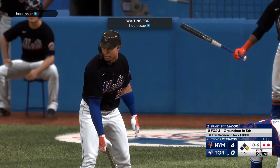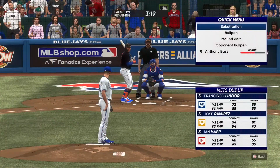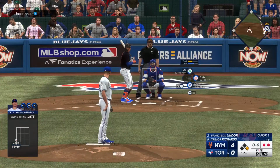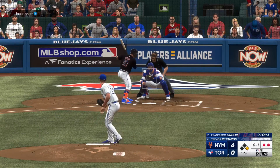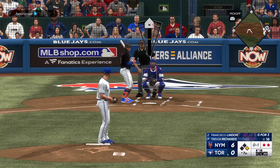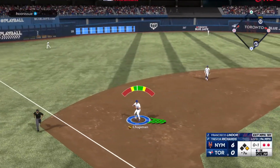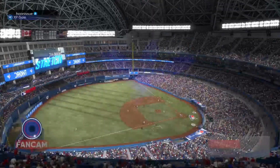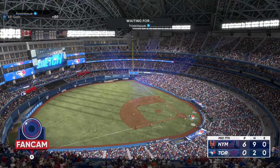Here's Francisco Lindor. Shortstop, Francisco Lindor. In there for strike 1. Kwan off first with 2 away. Smash to the left side. Toss to Alonso. Lindor retired. 3rd out, and that ends the frame. 7th inning stretch.